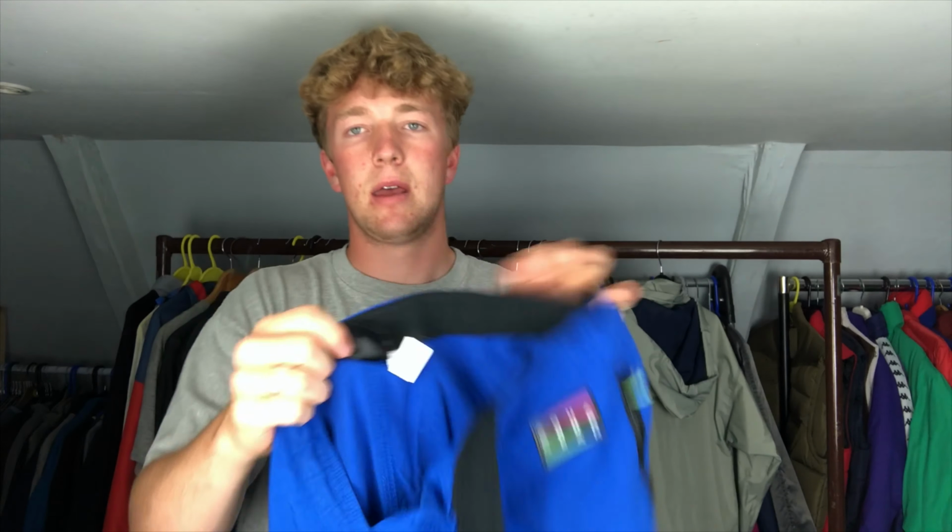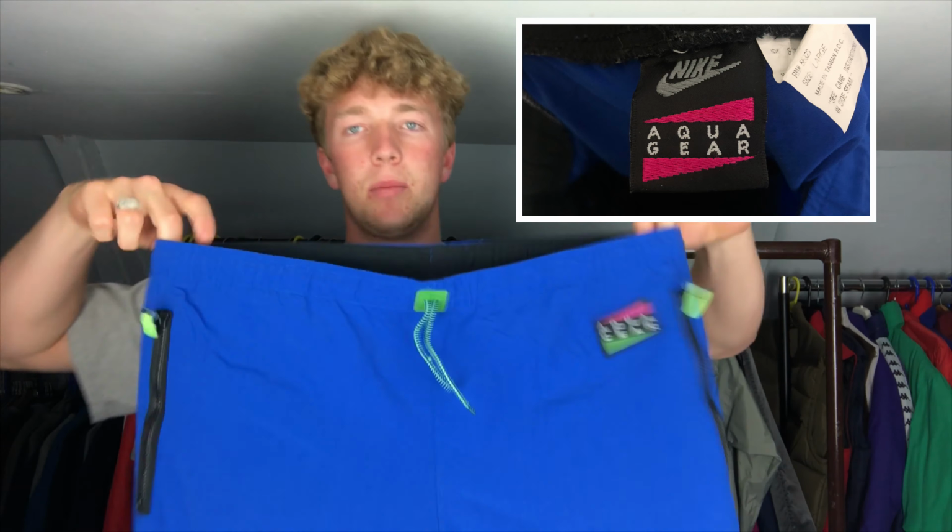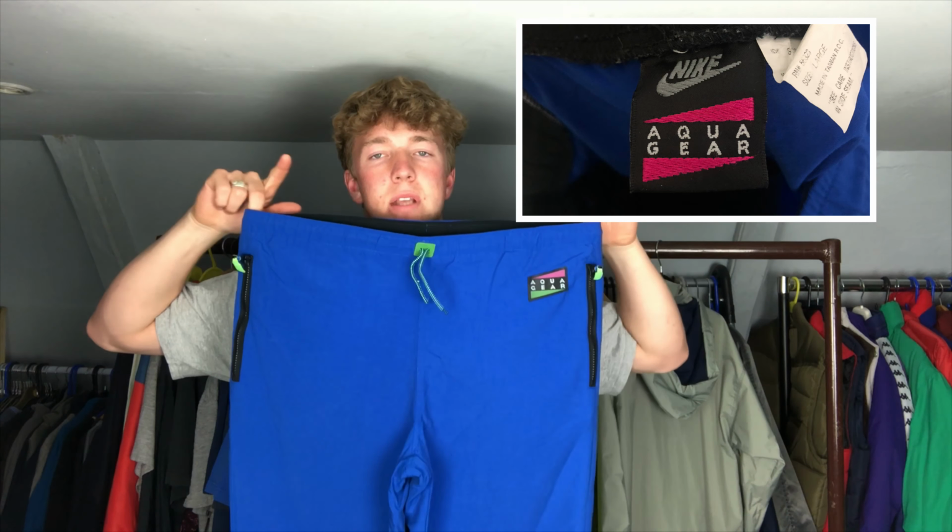The final piece I'm going to show you is a pair of tracksuit bottoms. They are Aqua Gear bottoms, you can see there, and there's the tag. Let me focus it for you. I'm not too sure on the dates, but definitely 90s at least, maybe late 80s. I'm not too sure when Aqua Gear started and finished, but they don't make it anymore.